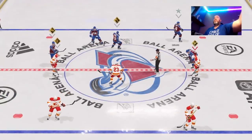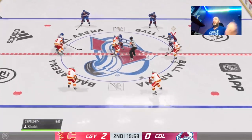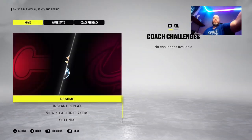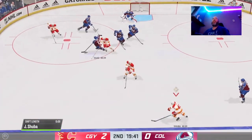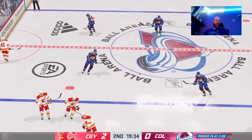Feet of ice. Period two is set to go. Here we go. Middle frame now underway as the puck drops. Into the offensive zone. Chuck can't connect. Up along the wing. There's the whistle. Let's see what the referee saw.